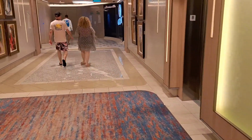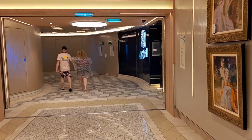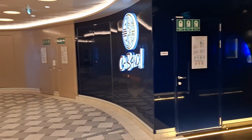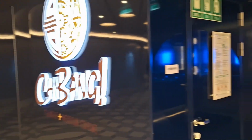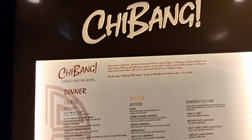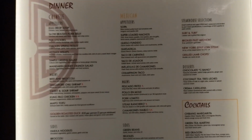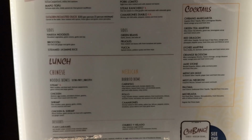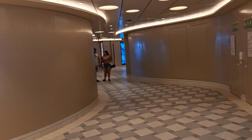So we are down now to deck 8. And we came down the elevator towards the aft or the back of the ship. And here you will find Shebang. This is complimentary for lunch on sea days. And it used to be complimentary for dinner until Carnival cut that back to only one complimentary dinner. Anything more, you'll have to pay a cover fee. Okay, so this is Shebang, it's complimentary.